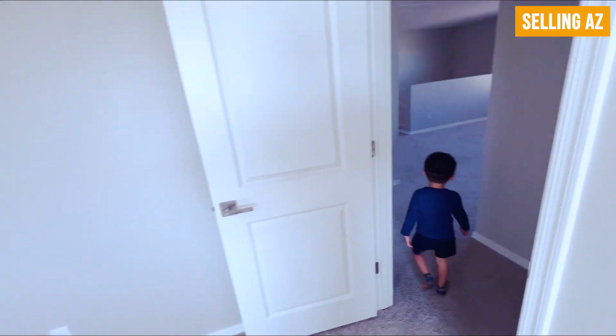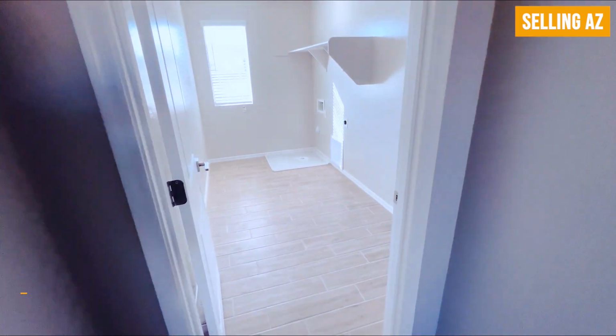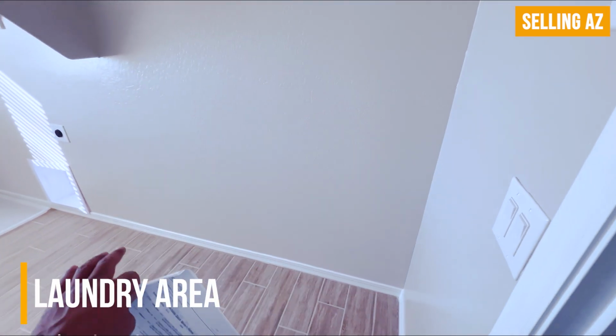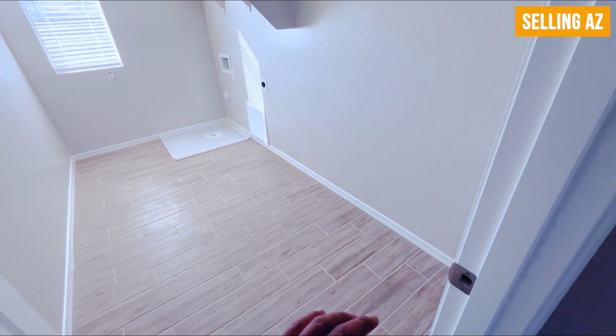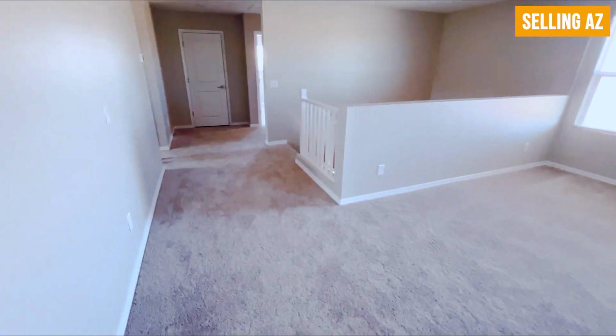So again, right off of the primary, guys, you do have your laundry room. Pretty large laundry room here. Good shelving system on top. And as you can see, you could definitely put like extra cabinets here. You could go to Lowe's or Home Depot, get those standalones and put it here so you can fold, or you can install it yourself. Really nice, spacious laundry room.